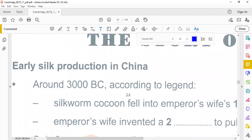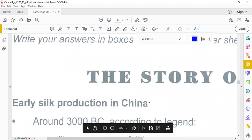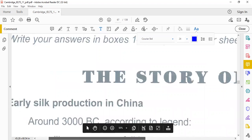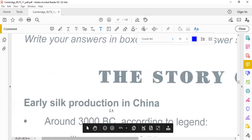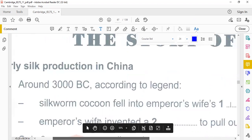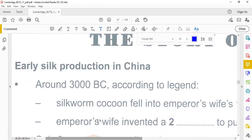What we have to do here in this case is fill in the blanks, and the topic is the story of silk, how it came to the experience of human beings, how they started producing it, and all is about the production of silk. Now let's see.